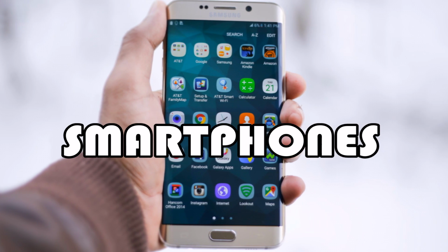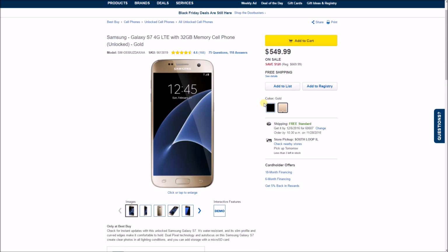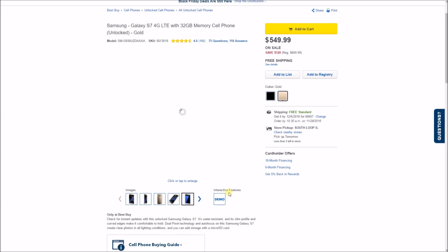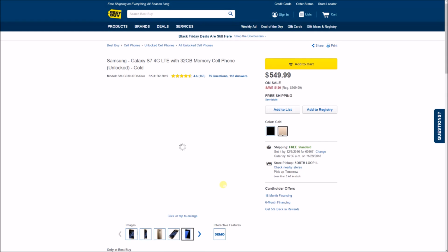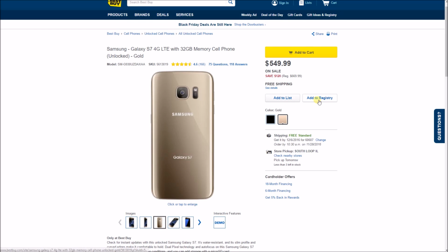Let's kick this baby off with the smartphones category. The first smartphone deal on the list is from Best Buy. This is the Samsung Galaxy S7 and it is marked down $120 for Cyber Monday. Now, $549 might seem steep depending on your expenditures and how you spend your money, but that's a pretty big savings on a flagship level smartphone. This is probably the best smartphone of the year, the Samsung Galaxy S7, and it comes with an amazing camera, waterproof design, and all glass on the front and back. So this is really a beautiful smartphone here, with $120 savings for Cyber Monday.